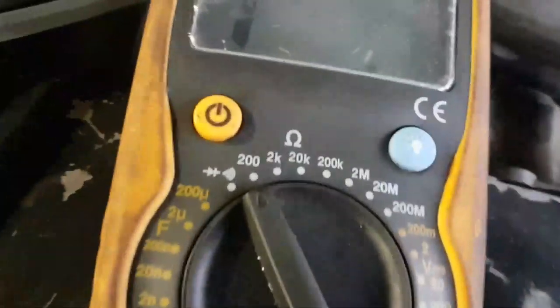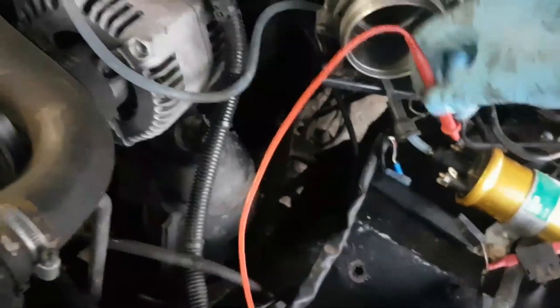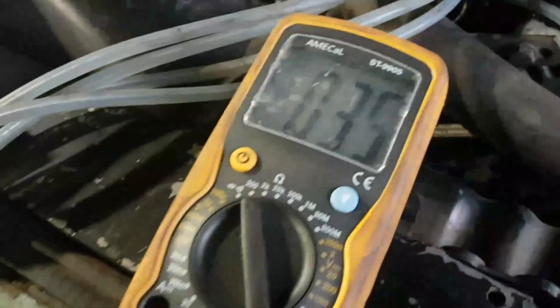So we set ourselves onto the 200 ohm range. And we'll put the positive terminal into the positive on the coil. There we are. And then we'll put the negative in. We'll hold it there for a second. Let it settle.